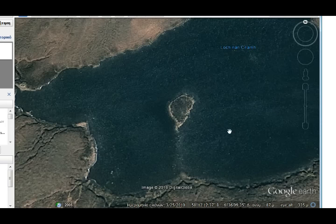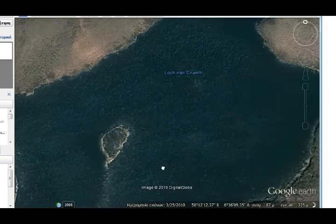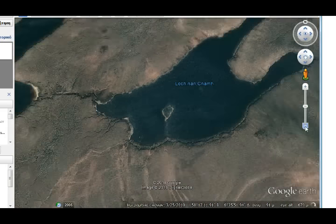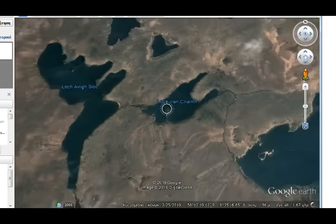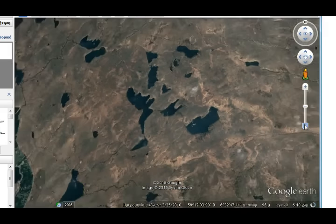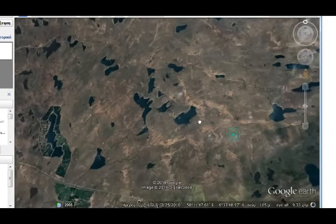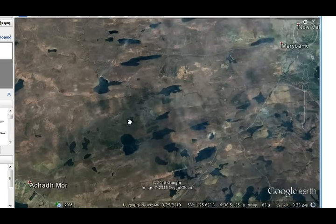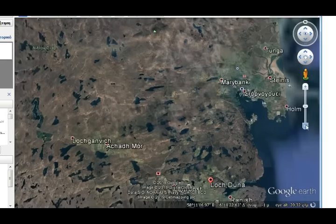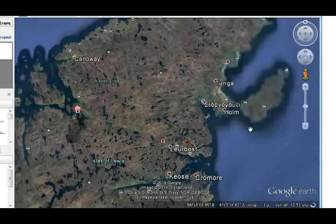Astonishing. I never knew that there were man-made islands from 600, 1000 BC in the lakes of Scotland, one of them being here. This is in the northern area of Scotland, and we see a lot of these man-made islands in the middle of the lakes. I did pin one of them here. Let me go back to them, and here we are.